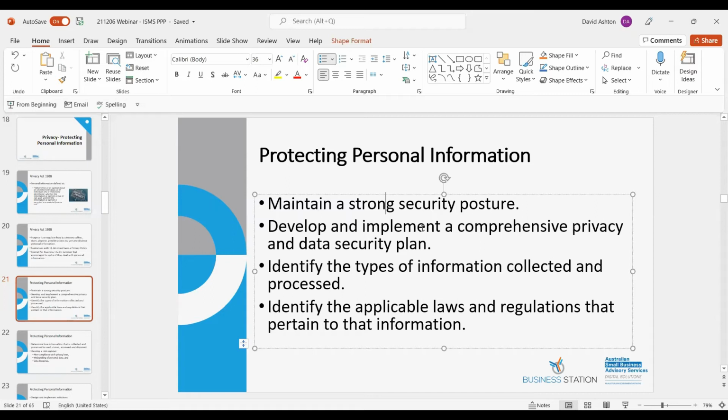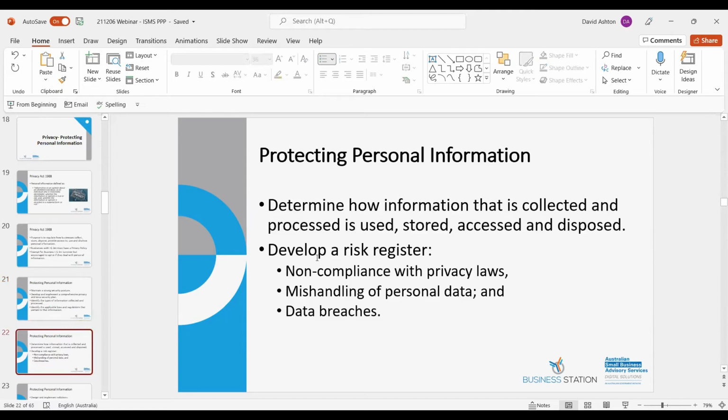So develop a comprehensive plan. Again, determined by the size and complexity of your organisation, its legal environment. Identify the types of information that you collect, and then go about determining how you then use that, store it, dispose of it, who has access to that, and the like. And then as part of that, identify any legal and other compliance obligations you may have. For example, a contract that you have with a third party may require you to have certain measures in place around protecting information. And again, as part of your plan, as I said, you need to determine how it's collected, used, stored, etc.